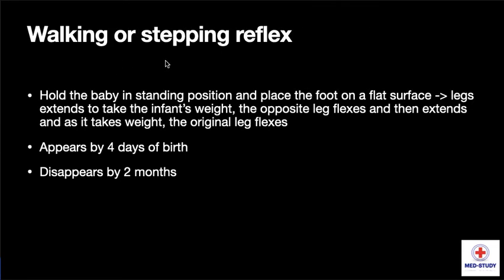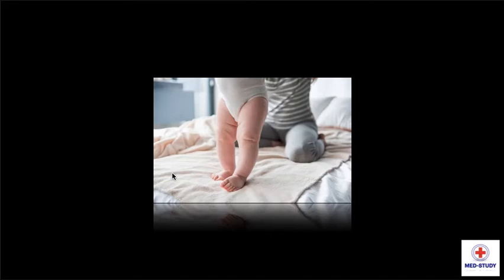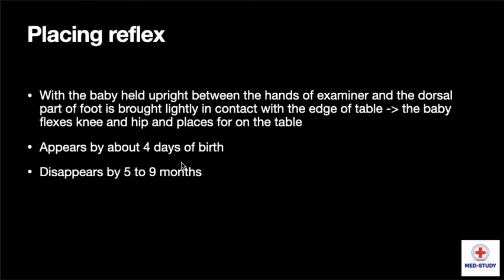Now walking or stepping reflex. Hold the baby in standing position and place the foot on a flat surface. Legs extend to take infant's weight. The opposite leg flexes and then extends as it takes the weight. The original leg flexes. Appears by 4 days of birth. Disappears by about 2 months. This image shows walking or stepping reflex.